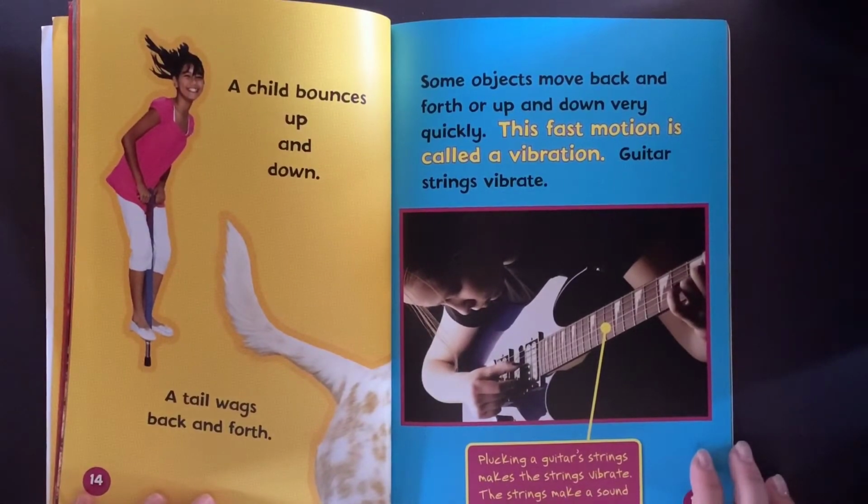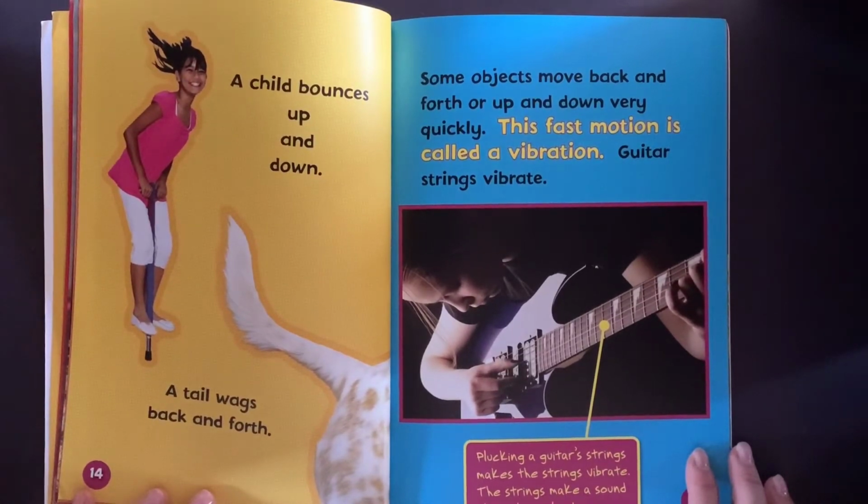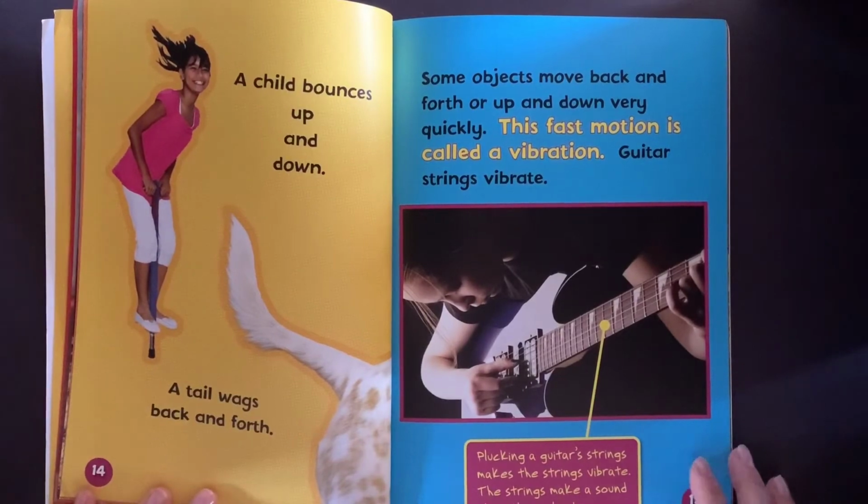Some objects move back and forth or up and down very quickly. This fast motion is called a vibration. Guitar strings vibrate. Plucking on a guitar's strings makes the strings vibrate. The strings make a sound when they vibrate.